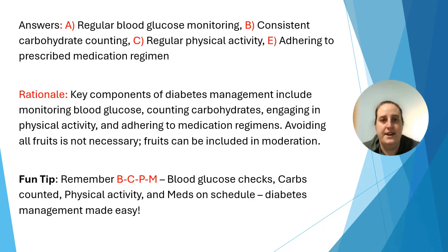So answers are A, regular blood glucose monitoring. Obviously, this is crucial when you're a diabetic. You need to know what your blood sugar levels are so we can adhere to the insulin as we should. B, consistent carbohydrate counting, C, regular physical activity, E, adhering to prescribed medication regime.